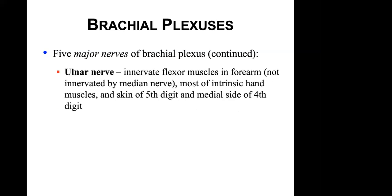And then finally, the ulnar nerve innervates the flexor muscles in the forearm, the ones that are not mediated by the median nerve. Most intrinsic hand muscles, so most of the muscles that move your hand, and skin of the 5th digit and the medial side of the 4th digit.